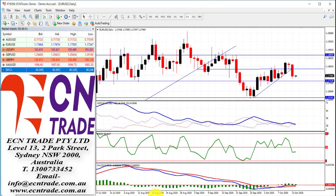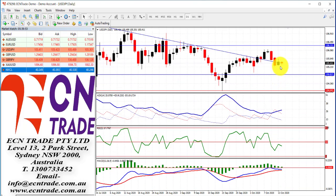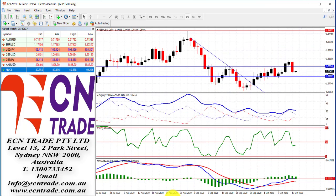As you can see, dollar yen is a little bit mixed at the moment as it toils around this level of 105.40. It is assessed from the RSI that the MACD should marry up eventually and see the market fall towards the lower side of the range around 104.